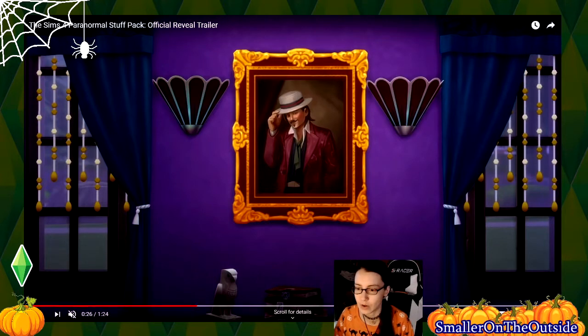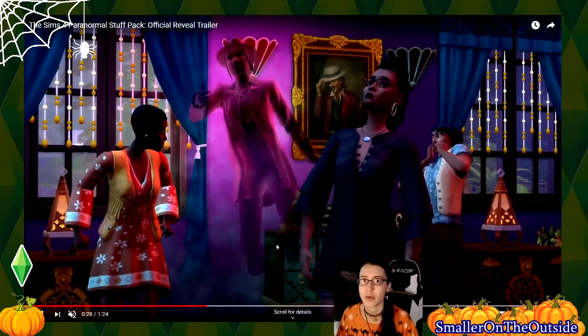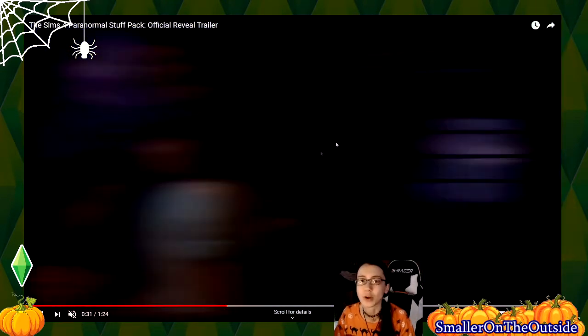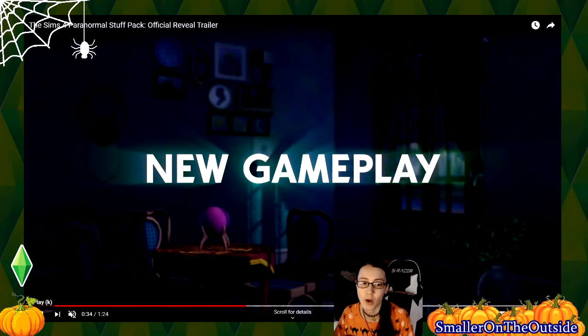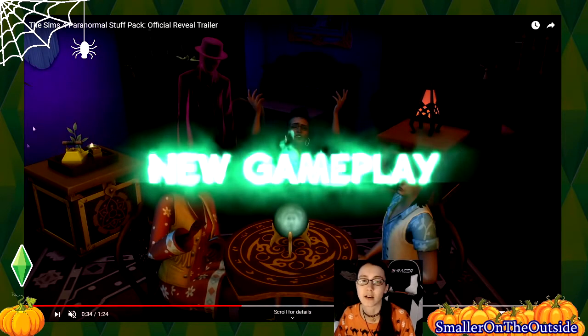Again, we see a closer look at this little bifold photo thing that I was saying before. So here's a new ghost Sim who apparently is going to help people learn how to speak with the dead, get rid of the spirits you don't want, and befriend the ones you do want to keep. Wait a second, go back. I just realized the decorations on this little tray I've been mentioning. This is a tea kettle or a teapot.